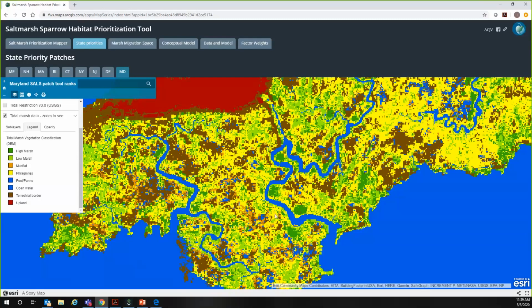Perfect. All right, Mitch, one of the questions: when you say a patch has a rank, is that a rank for short-term projects such as thin layering, or long-term such as land conservation? That's an excellent question. These two tools, the marsh migration space for land protection and the patch prioritization, we're really seeing as very distinctive.